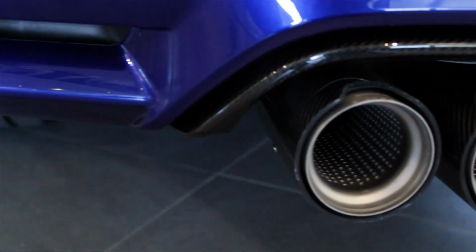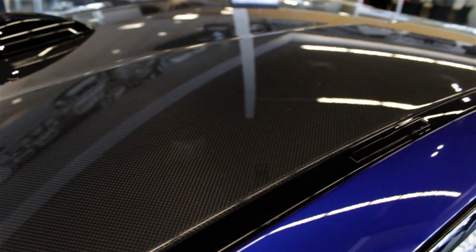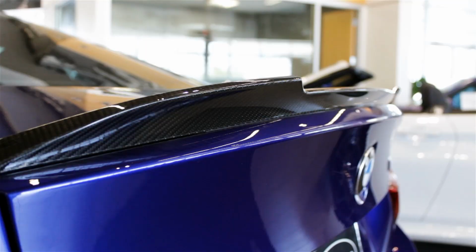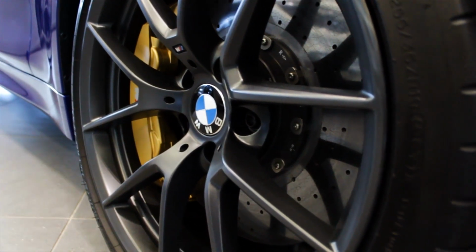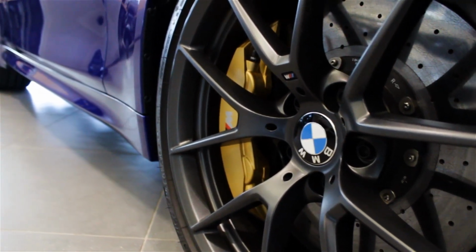It comes with a ton of exposed carbon fiber parts like the front splitter, the hood, the roof, the door inserts, the mirror caps, the diffuser, and the spoiler. And of course, some of those things are available on the M4 as well, but I just feel like the CS does it and takes it a little bit farther. And the M4 CS also comes with exclusive 20-inch forged alloy rims, which make it even sportier and lighter.